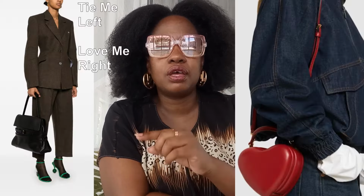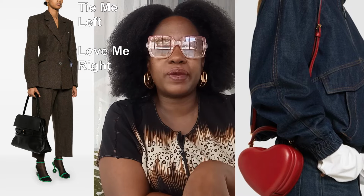Something else which is new, well, two new things basically, are the new releases from Moschino. There are two new bags that Moschino is pushing. They've been pushing them lately, let's say for the past year. One's called the Tie Me bag, and the other's called the Love Me bag.